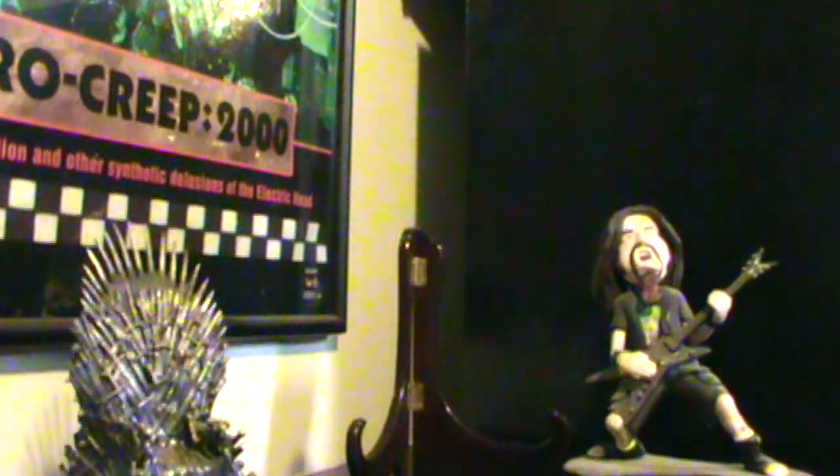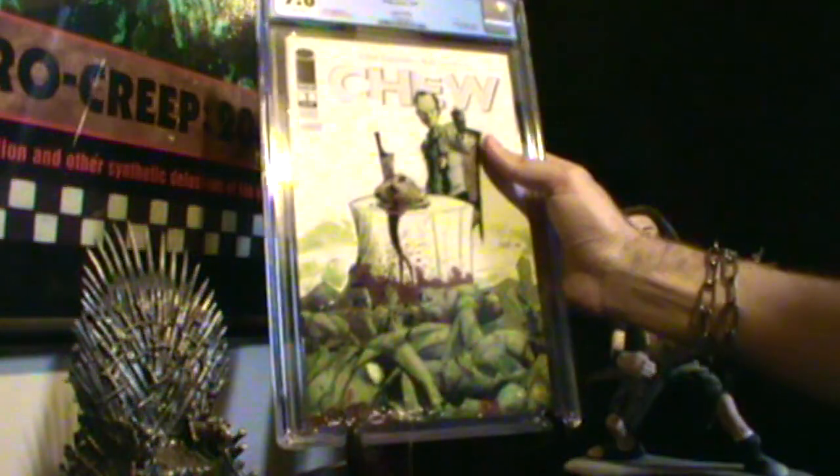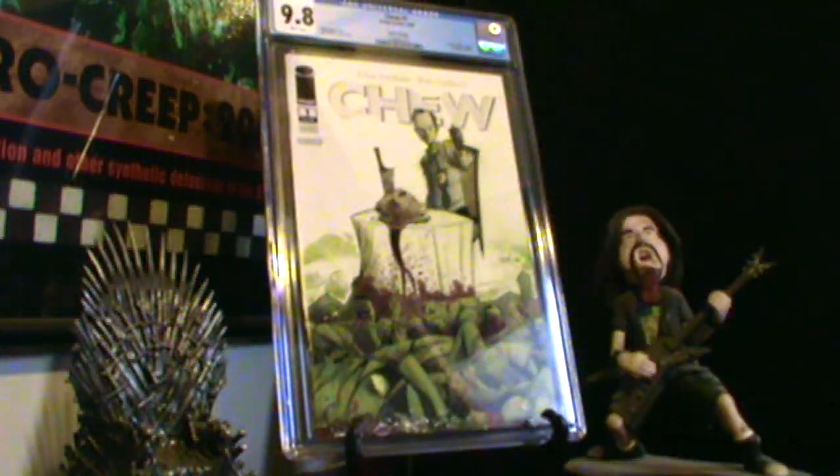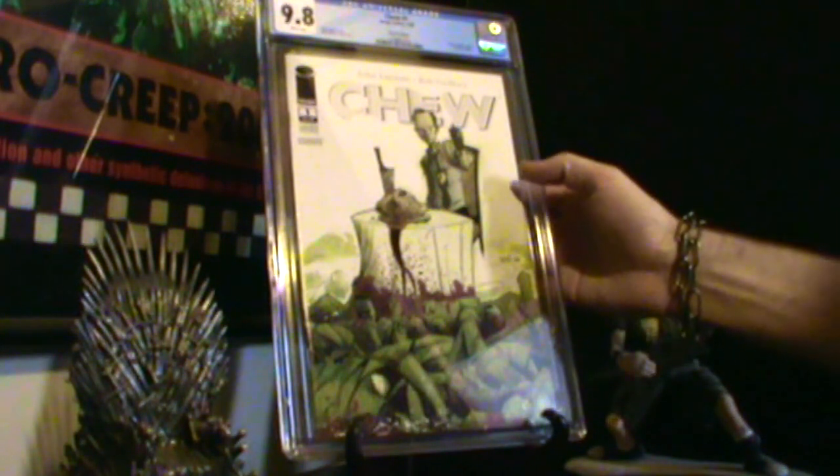And in this box is, got a Chew number 1, but this is the 4th print, so I don't know, I'm a fan of Chew. Really like the series. 9.8, really happy with that. One day I'll get the first series, see what's up. Our first printing, yeah. Happy with that.